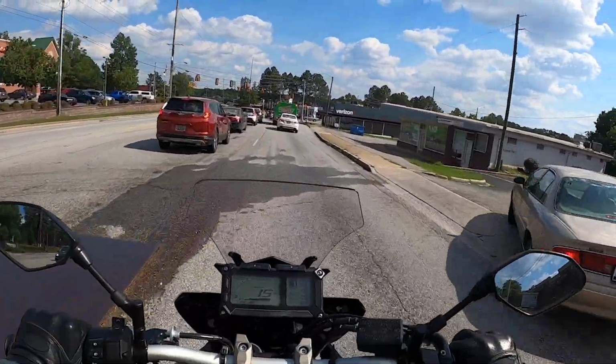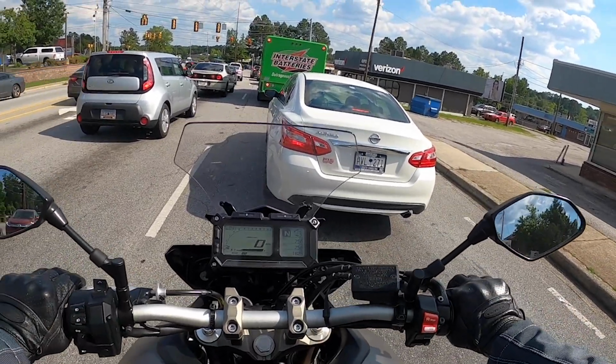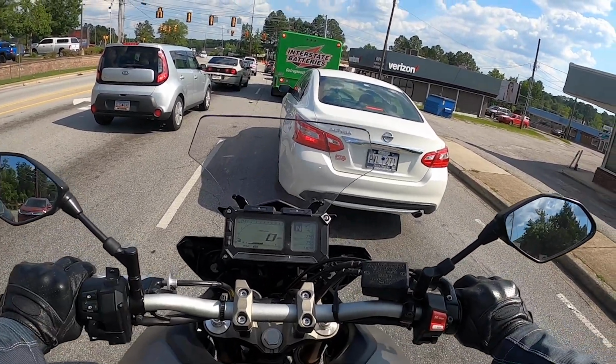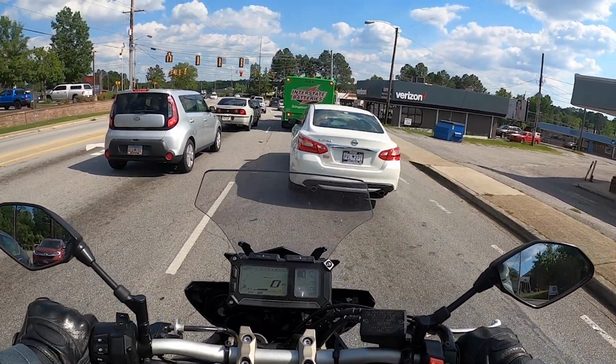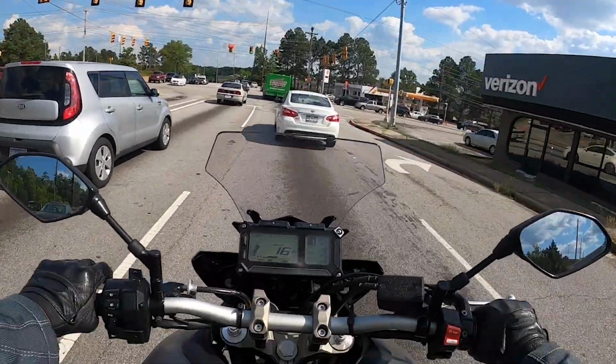Cool. It also has modes. I don't know what that does, but right now we're in standard mode. I guess that's full power. It probably has like a rain mode. I don't know, let's see what it does. A mode, B mode, standard, okay. I'm not too sure what the 3 modes are.